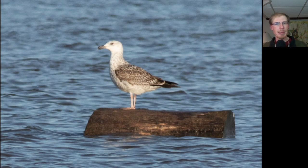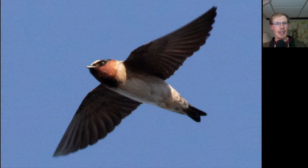We had really good numbers of robins and blackbirds migrating, including some rusty blackbirds like we see here. You can see that light-colored eye, as well as the distinctive shape to the tail, along with the rusty coloration up near the head. This immature great black-backed gull flew in and perched for us. And this early cliff swallow was a nice highlight.